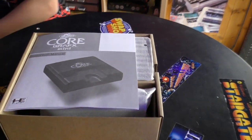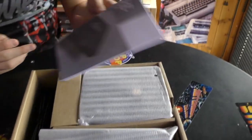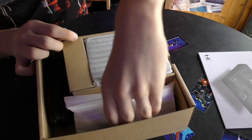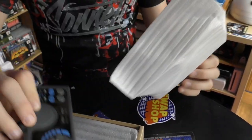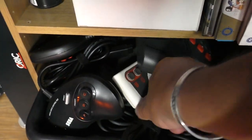Nice. So, did you just drop that on your foot? No. Right, so we've got the obligatory instruction manual. What else we got in here? Got some packaging. I'm guessing this is a controller. Yes. Look. Controller. Now hang on a minute. I'm going to find the original. I think down here somewhere. Don't look. There.